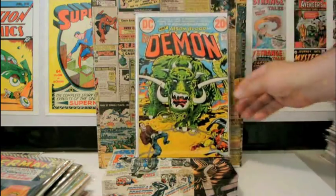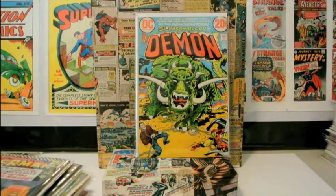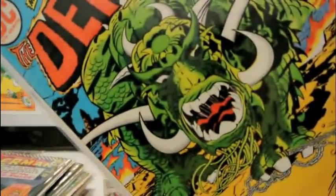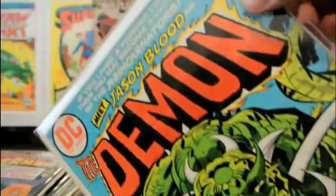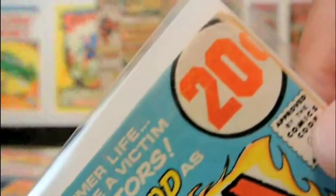Now this one's interesting. It jumped right out at me the first place I was at on Free Comic Book Day, and I'm pulling books down off the wall. And this one, I said, I got to get this. I got to get this. And it wasn't too expensive. It was a decent price, but I love that Kirby cover on it and everything. And it's just a mid-grade book. Nothing special about it whatsoever. Definitely been read a few times and has some issues at the top right.